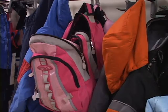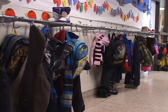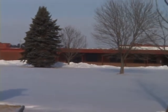In addition to the solar panels, an informational kiosk will offer students the opportunity to learn about the benefits and savings associated with solar energy. Students will be able to monitor the readings, be able to see what type of energy is being produced by the solar panels, how much we're saving. Augusta School District Administrative Assistant Kay Goss says community members are excited about the project.